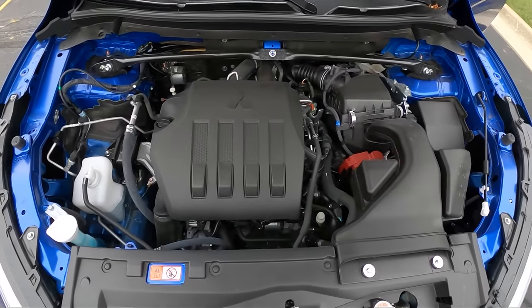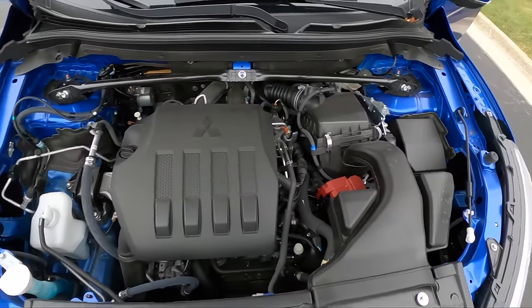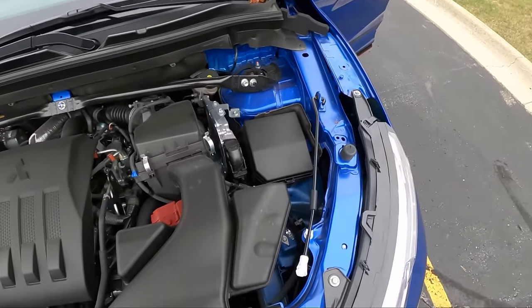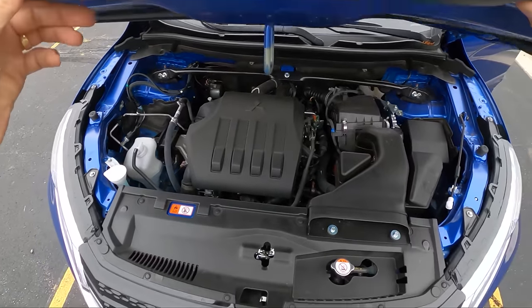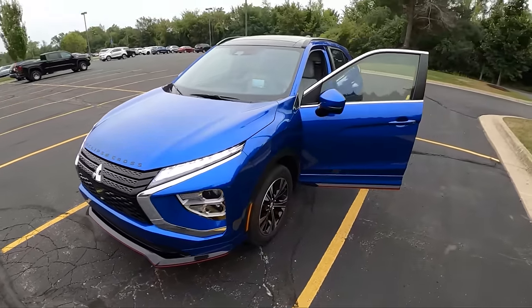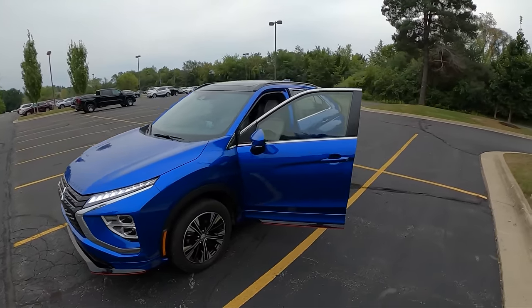Look at that, very accessible, very easy to work on. Everything is just right there, a lot of space around the components. There's a little plastic cover, but for the most part, you can see how serviceable this engine will be. Little strut tower brace there too. We also have a decent amount of ground clearance in this Eclipse Cross, 8 inches to be exact.